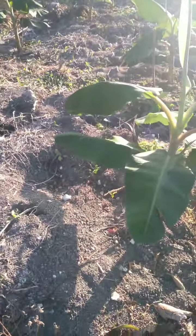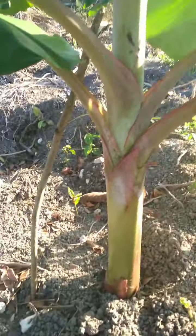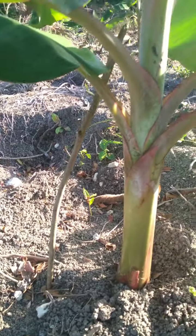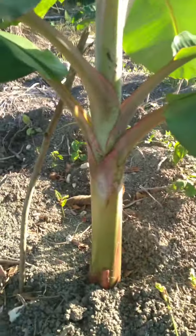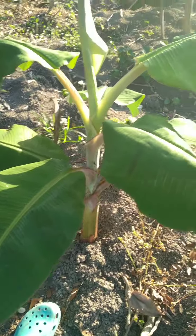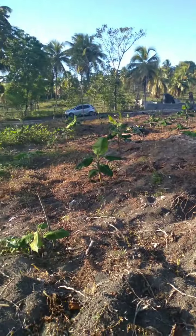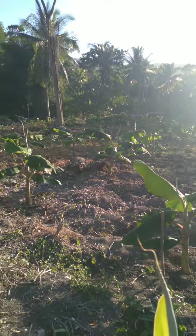I do so because I want to rid trees of borer, prevent the trees from borer infection, and I also get rid of the leaves with bacteria on them. Okay guys, so from this small I start taking care of them, like cleaning them up, and so forth. So yes guys, these are the plantain trees over by phase 2.